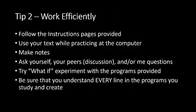Tip 2. Work efficiently. We're all limited by the hours in the day, so follow the instructions pages provided. Use your text while practicing at the computer. Make notes. Ask questions of yourself and your peers through discussion. Try what-if experiments with the programs provided. After all, this is a science course. And be sure that you understand every line in the programs that you study and create. It is a very sweet thing to get the computer to do work for us. That is what programming is all about.